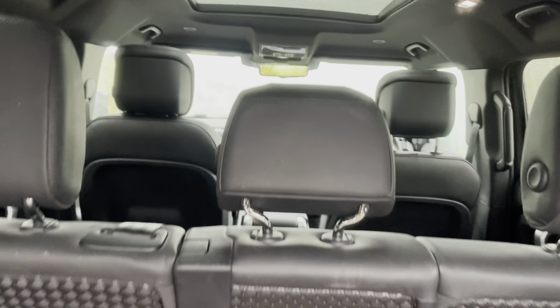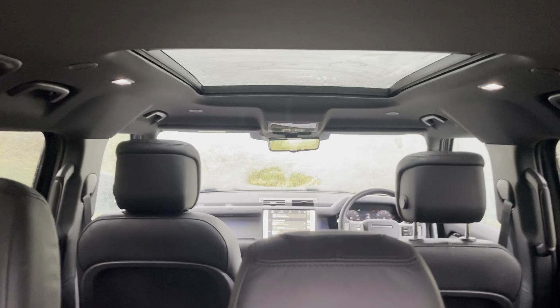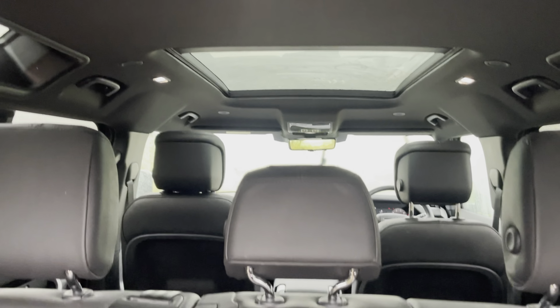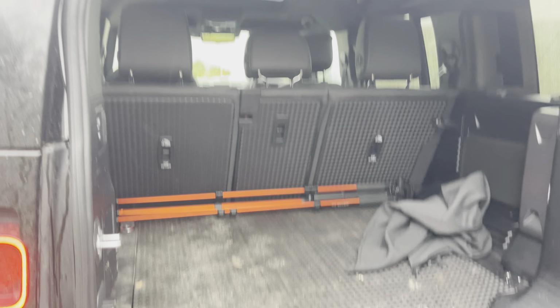I think they're pretty slick. Shame about the roof not going back far enough, and the screen just looking a bit too minimalistic, but it's a pretty good place to be. On a long journey, I can imagine it's pretty comfortable. I only did about 25 minutes in it this morning. What I'll do now is just take you for a quick drive and kind of give you my summary on how I'm finding the car and what I think about it.